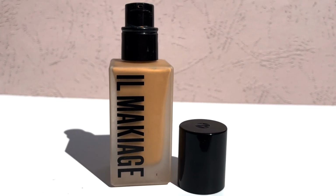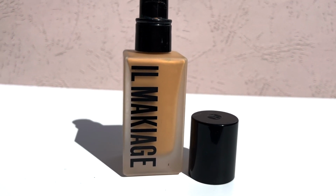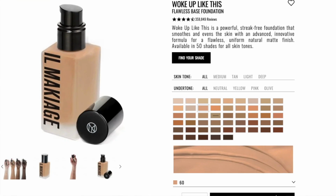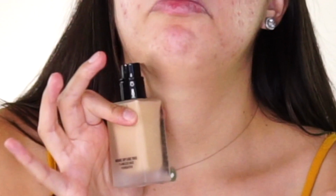I like the packaging, really cute. Always love a frosted glass moment. The cap actually feels pretty weighted and heavy, so that's nice. $45, however, they send it to you for free and then you can try it. I think you only pay like $5 in shipping, and then if you don't like it, you can go ahead and send it back. The color shade that I have is 060. That's what they matched me with. We'll see. It looks like it'll be pretty good.